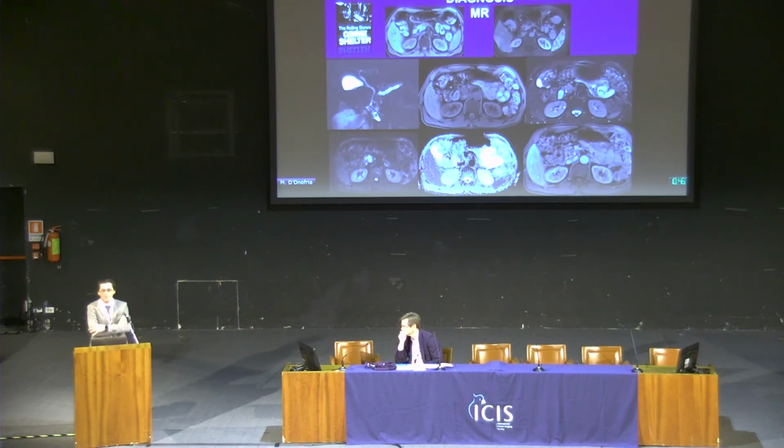I need to solve the problem of small lesions, and we can use MR directly. This can be a solution. This is an example of how we know a very small ductal carcinoma looks, hypo on T1 fat-sat. This is the most important sequence with no contrast, and then after contrast, the lesion is markedly hypo.